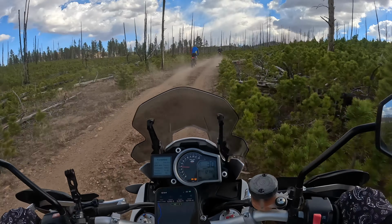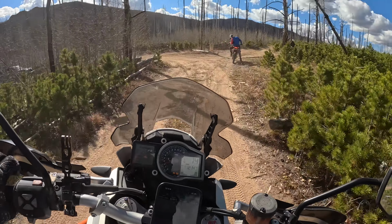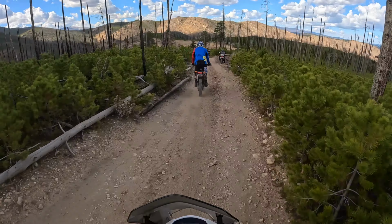Show you in a bit what I'm working with in the rear tire wise. How she does on the hill climb. I believe it's coming up. Oh gosh. Scoot back a little bit. I can't see anything.